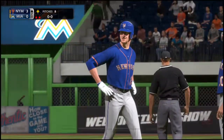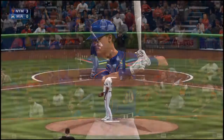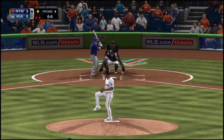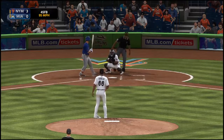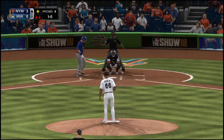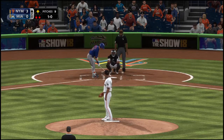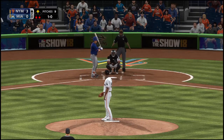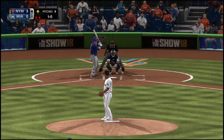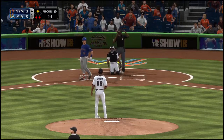Now back to the top of the Mets order, digging in, left fielder Michael Conforto. He'll try to follow up the double in his last at-bat with another big hit right here. Here's the first pitch to him. And a neck-high fastball that time. Good swing, just got to try and straighten that one out.